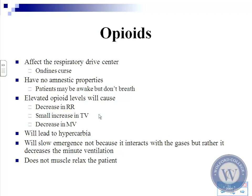Okay? So if I give you narcotics at the end of the case and I suppress your minute ventilation down, what has happened to my ability to remove the gas out of my body? It's decreased. Now, if I decrease it down to 1 liter per minute, and I give you way too much narcotic, then the person's not going to wake up forever. Okay, but that's not the problem with the narcotic. It's the problem that you gave too much.